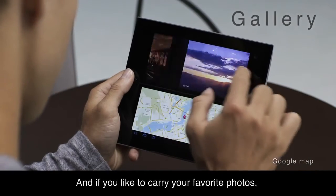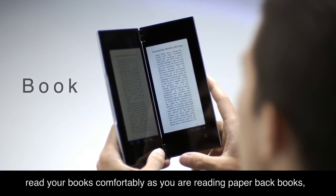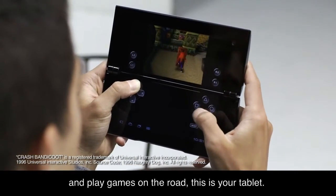And if you like to carry your favorite photos, read your books comfortably as you are reading paperback books, and play games on the road, this is your tablet.